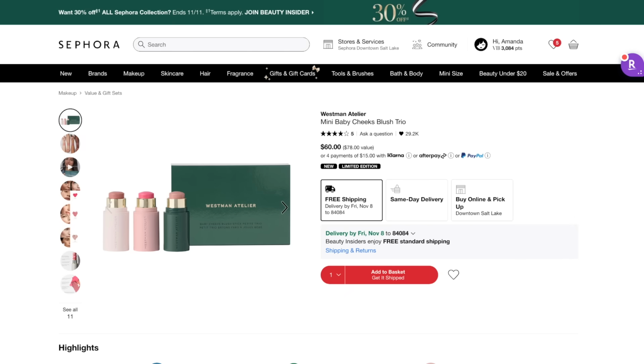Next, I wanted to mention this set. Now, this is for those of you that are gifting for someone that you know has very expensive taste, or maybe just loves makeup and you want to give them something very luxury and impressive. It's the Mini Baby Cheeks Blush Trio from Westman Atelier. Now, I picked up a mini set that had their gloss and a blush, I think it was about 2 or 3 years ago. I actually have decluttered that blush, and it wasn't that I disliked it. I just felt like I didn't ever use it.